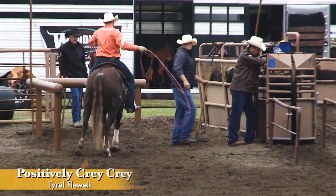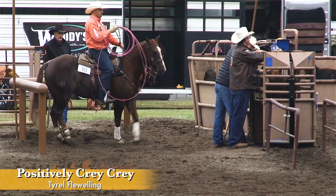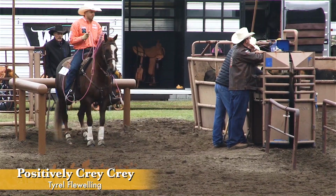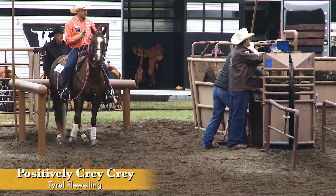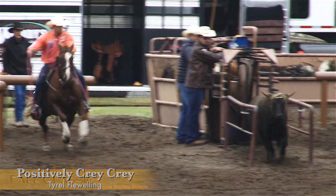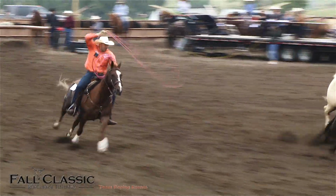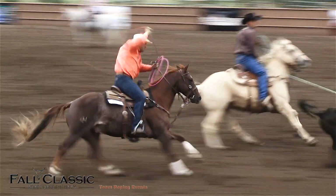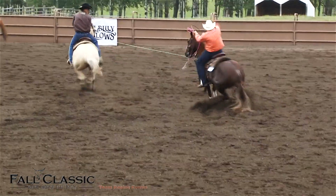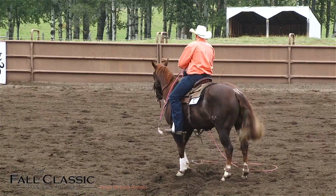163. Let's go to number 10. This is Positively Crey Crey, ridden by Tyrel Flewelling here this morning, owned by Chad Thompson. This is a 5-year-old gelding going back to Highbrow Cat on the top and Dual Rey on the bottom, out of a Dual Rey bred mare. And it's going to be a no score in the field, a no score.